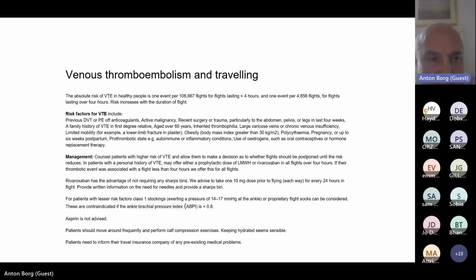So what would you advise a patient who comes to your clinic about traveling? Well, you might reassure them immediately that they don't have any risk factors, or the factors are so weak that they can be ignored. It needs to be a two-way discussion, and ultimately they have to take the decision. And in patients with a personal history of venous thromboembolism, you may agree after discussion to offer them either enoxaparin, low molecular weight heparin, or rivaroxaban in all flights over 4 hours. And if they had a thrombotic event which was associated with a flight of less than 4 hours, then you offer it to all these patients in this category.